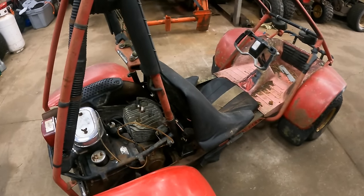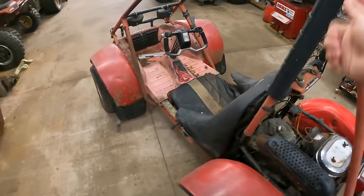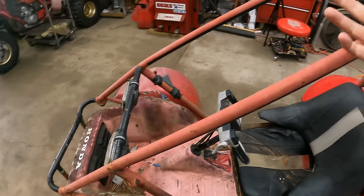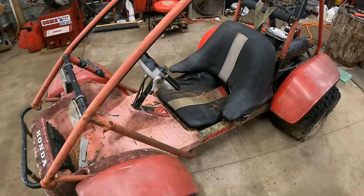From what I've read, again, I have no experience with one of these. I'm just looking this over and comparing it to the manual, comparing it to other videos that I found online. On YouTube, there's a ton of videos for these. I could only find one will-it-run, so that's good company.